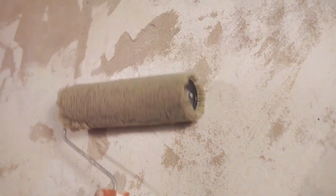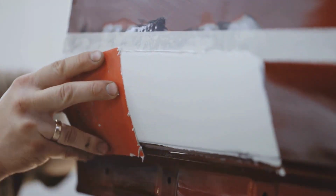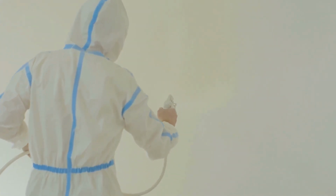So what causes this? First, insufficient surface prep. Skipping the sanding and priming step can lead to trouble. Next, over-thinning paint. Don't dilute it like it's a juice box. And watch out for heavy application. Thick paint can crack. Plus, inadequate dry time between coats is a no-no. Lastly, aging paint becomes brittle over time.